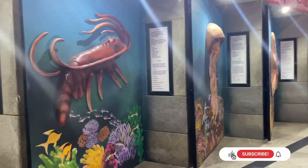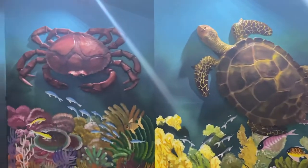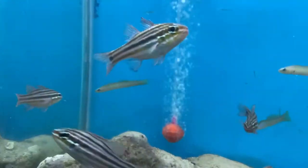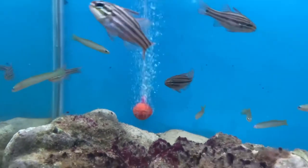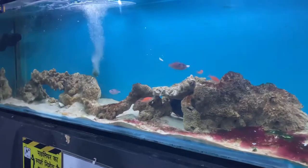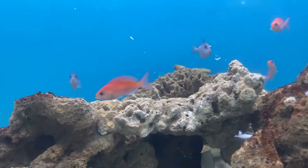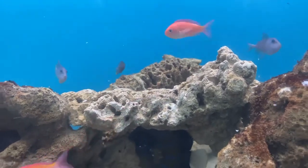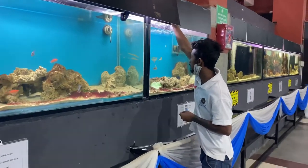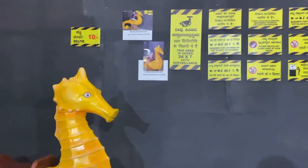There are 3D pictures of marine animals with information about them, which is really interesting. An employee is feeding the fishes. This is a selfie point with a seahorse where visitors can take pictures.